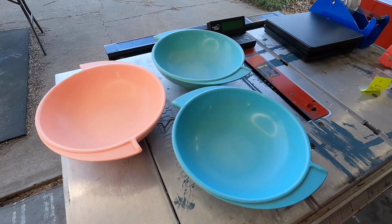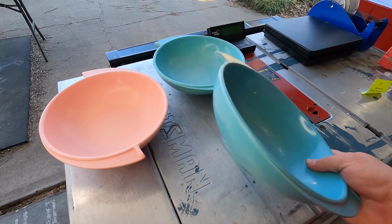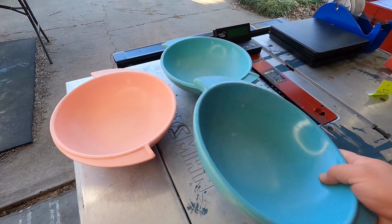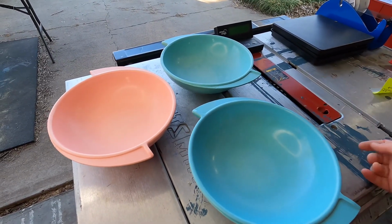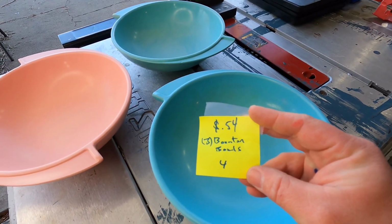I really love picking up vintage melamine kitchenware. It's really easy to spot, super thick. It seems like it'd be really durable. I'm kind of surprised there are so many issues with this particular set, but it's really fun to find. Cost of goods, 54 cents at a thrift store. Sold for $20 plus shipping on eBay, going to someone in New York.